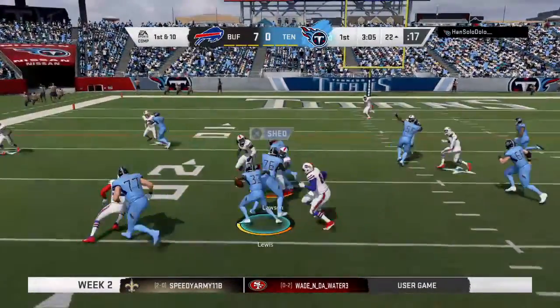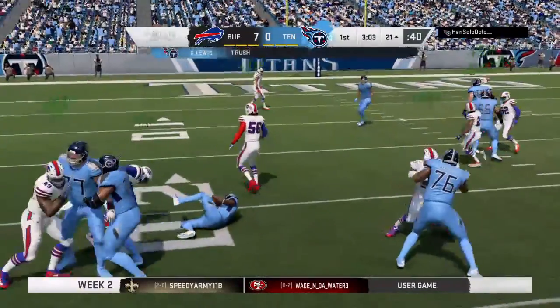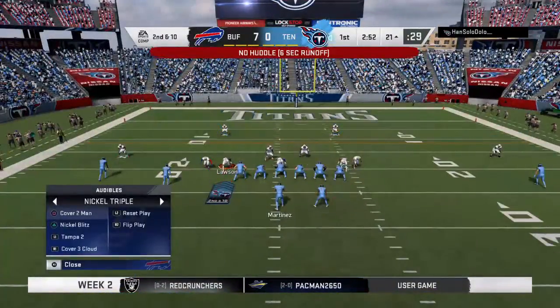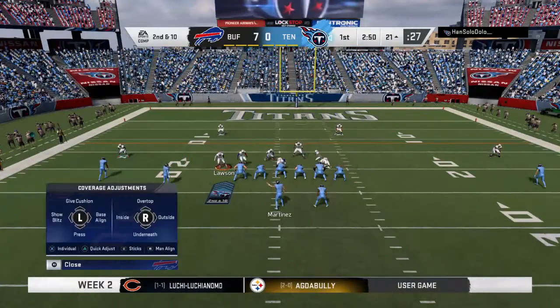Now a carry for the shifty Dion Lewis. And just no chance of turning the corner. He can only get back to the line of scrimmage. 2nd and 10 coming up.